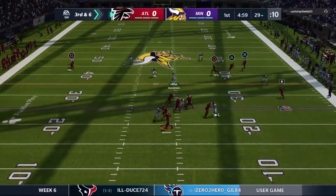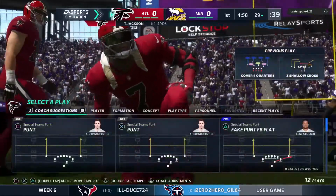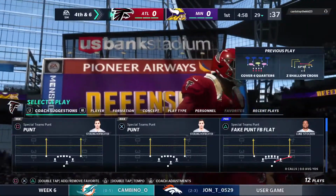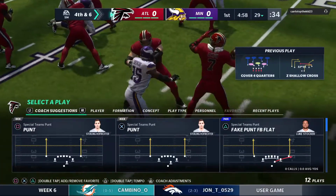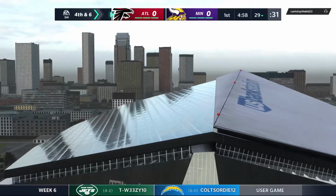From the gun, it's Jackson. And that will be incomplete. How about some applause for the defense there? They forced him to throw that one into coverage, and just like that, they're staring at a fourth down. Well done. Out. It's fourth down.